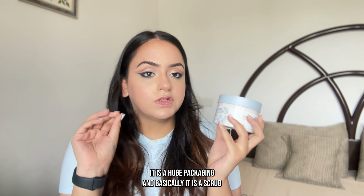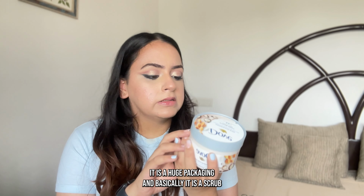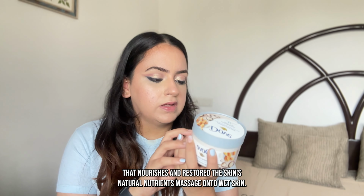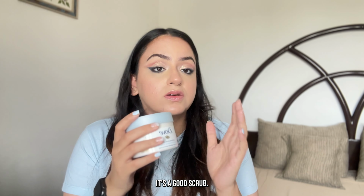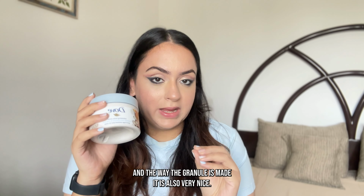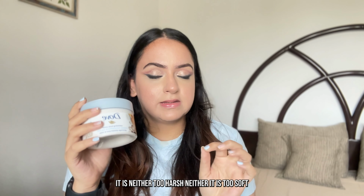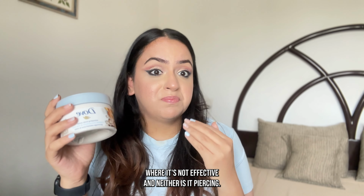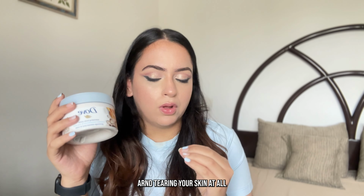It is a huge packaging and it is basically a scrub that nourishes and restores the skin's natural nutrients. Massage onto wet skin, yes. It's a good scrub. The granule size is very nice and the way the granule is made is also very nice. It is neither too harsh, nor too soft where it's not effective, and neither is it piercing or tearing your skin at all.